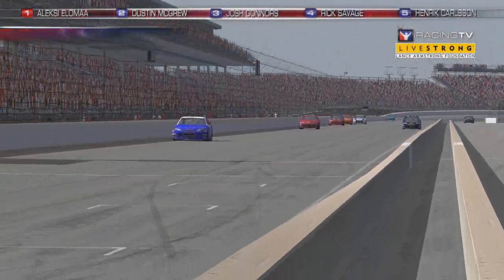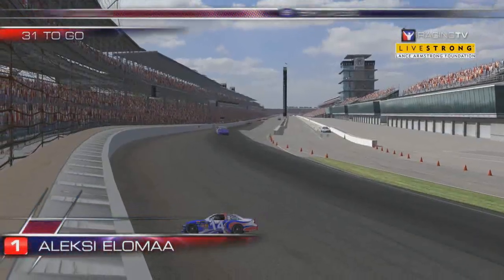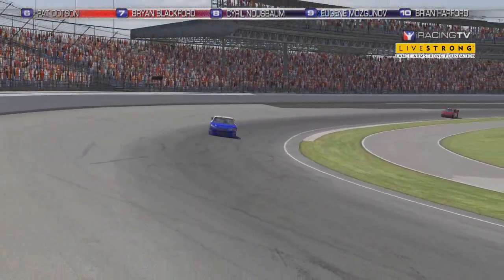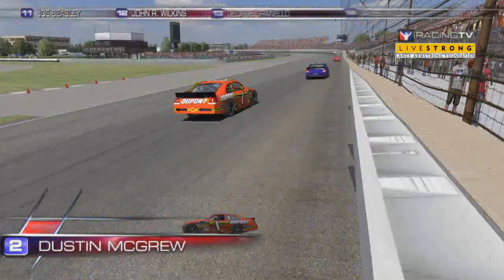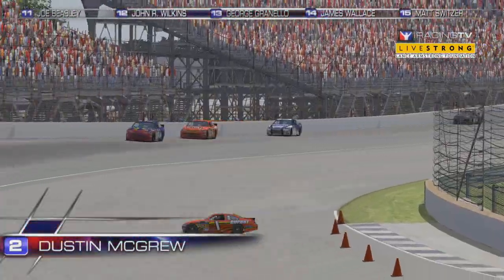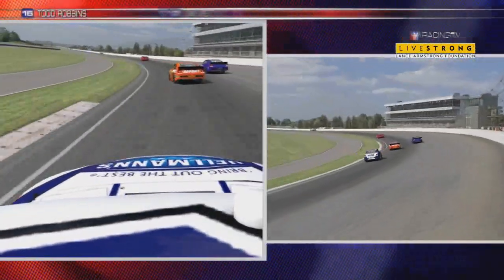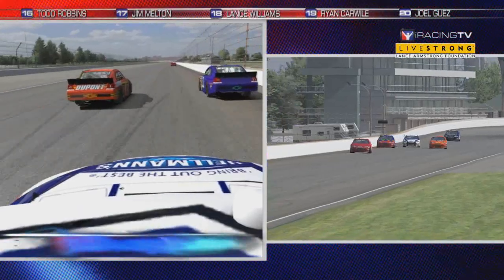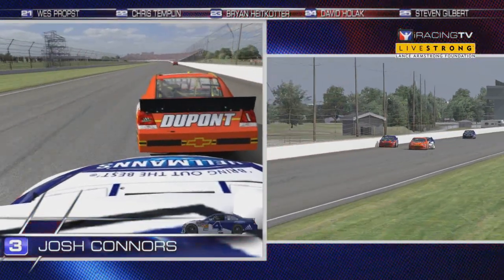31 laps remain after a series of yellow flags, but a long stretch of green flag racing here at the Indianapolis Motor Speedway. Alexei Loma now leads after a very up and down day. Dustin McGrew doing well, still in second place but being tailed by Connors. Connors gets a good draft on the exit of turn number 2, but he'll have to lift and can't make the pass because of traffic right here headed into turn number 3.